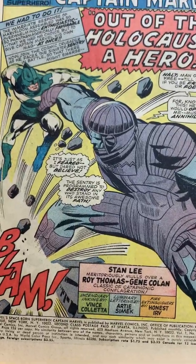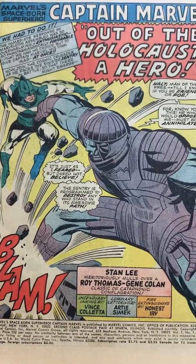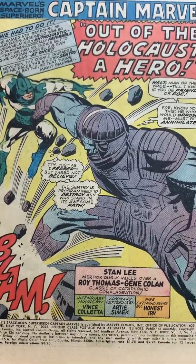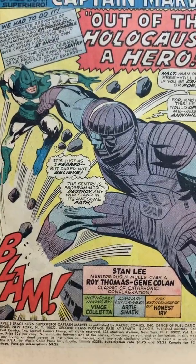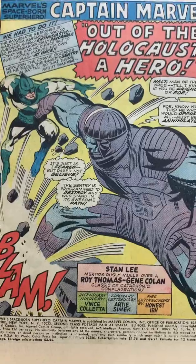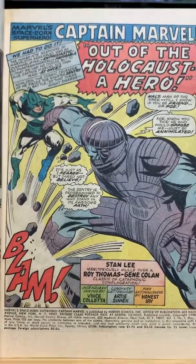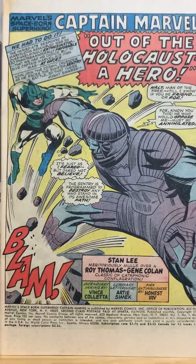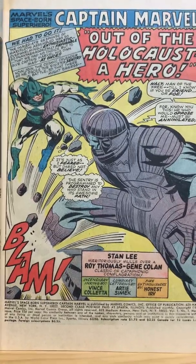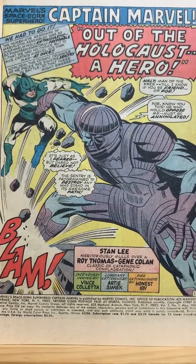Stan Lee created the character, and then he wrote him in Marvel Superheroes, and then gave it over to Roy Thomas, one of the new hires. So at this point he was young Roy Thomas. Roy Thomas goes on to become editor-in-chief when Stan Lee leaves. So Roy Thomas eventually takes Stan Lee's job, not maliciously. Stan Lee handed it to him. Stan Lee went to Hollywood to try to get Hollywood to recognize comic books.